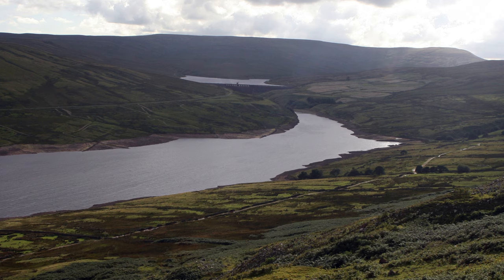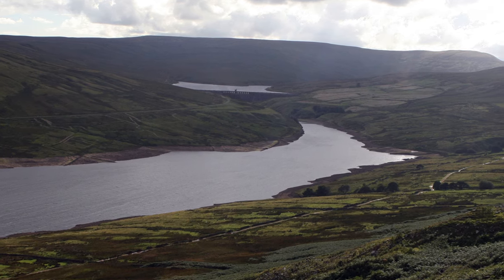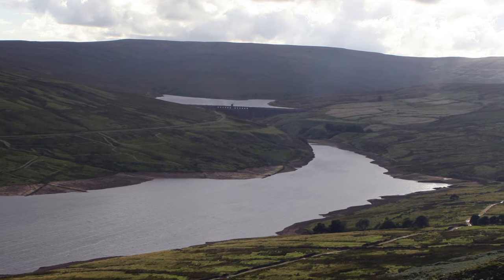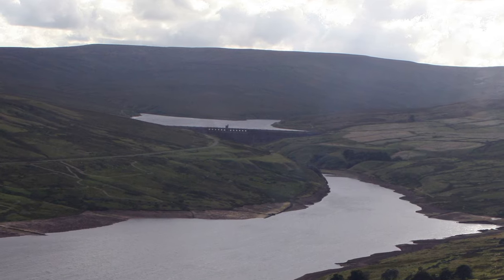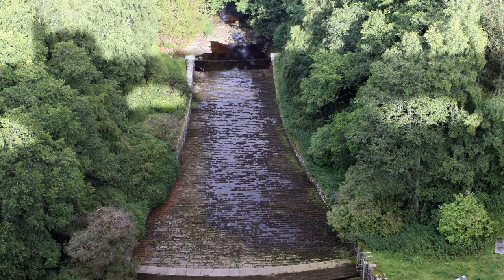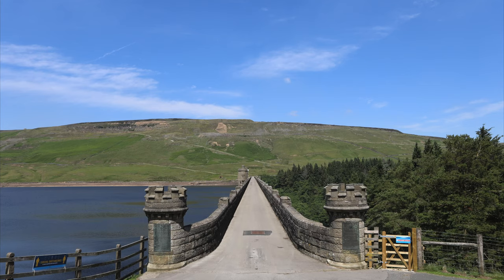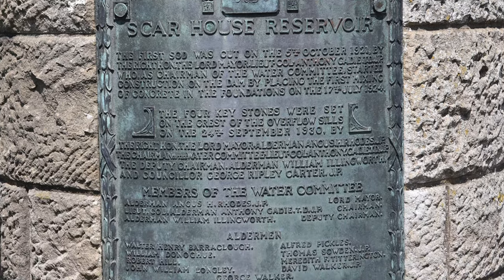Scar House is the larger of the two, in fact it's double the size of Angram. The reservoirs are around 120 feet deep, or 36 metres. Scar House covers 173 acres, or 70 hectares, and holds 2,250 million gallons of water. The dam wall is 233 feet, or 71 metres high, and all built in the Scottish baronial style, even though it's out of sight of Bradford itself. But the city fathers wanted to impress, even if only for themselves when it was opened.